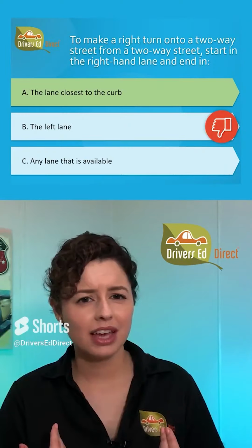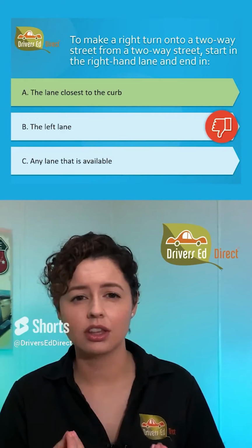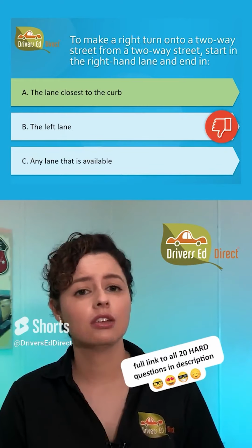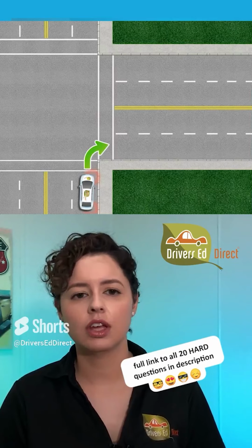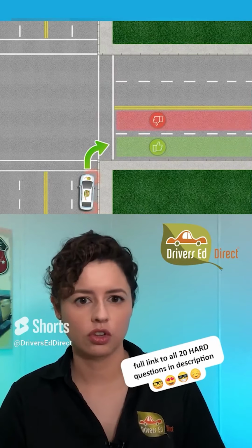10% of students choose the wrong answer, B, and my best guess is that they have trouble visualizing the situation. For questions like this, it helps to picture the situation like this. If you're the white car here and you want to turn right, it seems pretty obvious that you want to end up in the lane closest to the curb.